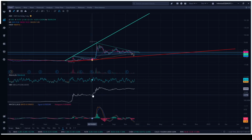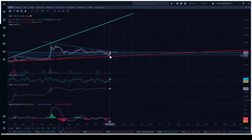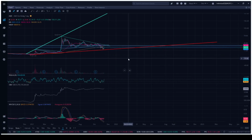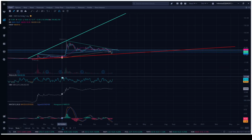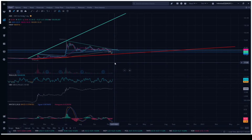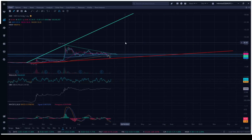This is what I'm staring at to happen here soon. Because the day that we just had is proof that this isn't dead. And the volume just started to peak again. The volume that's coming into AMC is significant. And this bounce here, it's significant.